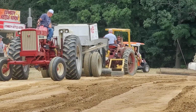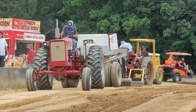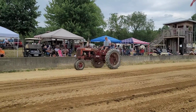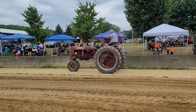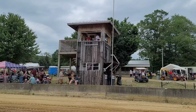That's what we do. That's Farmall there. Farmall C. Gonzo. We'll get him on the way back. Well, there he goes. That's the best pull of the day on just a regular C. 329 feet. He went ballistic. Bombastic.